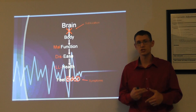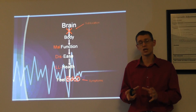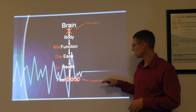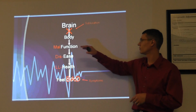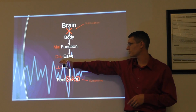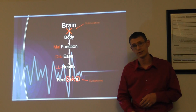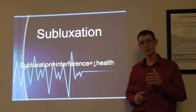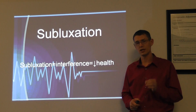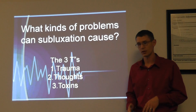So that repetition over time is what creates the new muscle memory to actually change the structure so that we can eliminate the symptoms, treating the subluxation repetitively and get rid of the malfunction, get rid of the dis-ease, restore health, and get you back to feeling good, okay? So basically, suffice to say that a subluxation equals interference, which leads to a decrease in your overall health, okay?